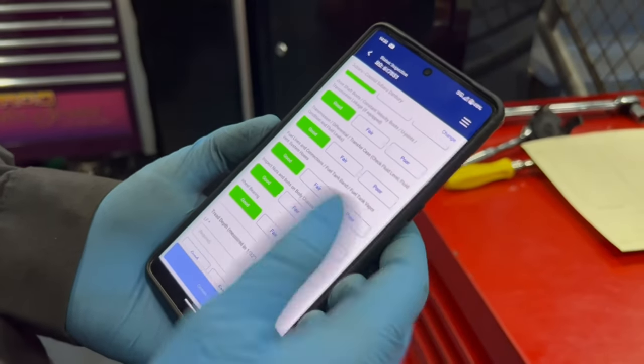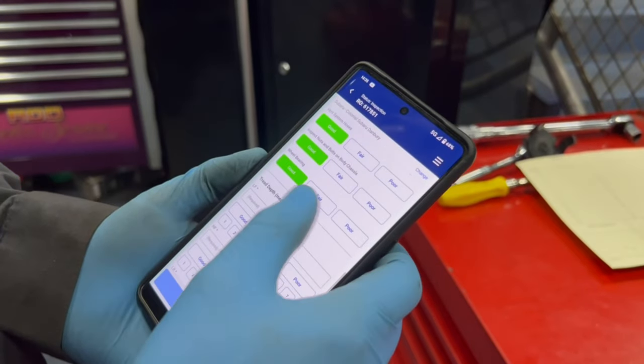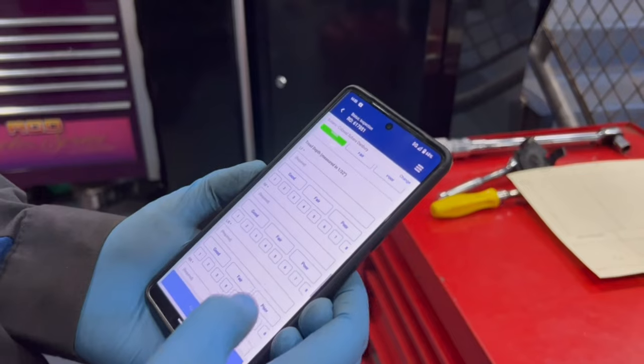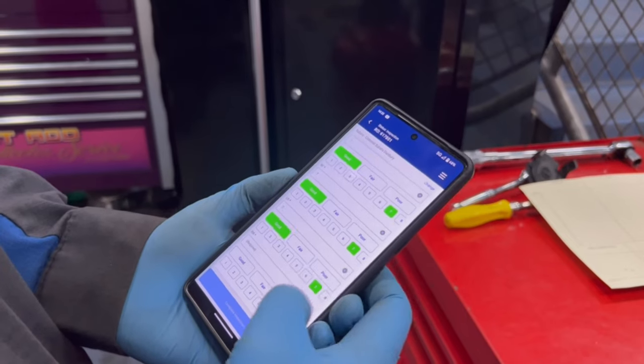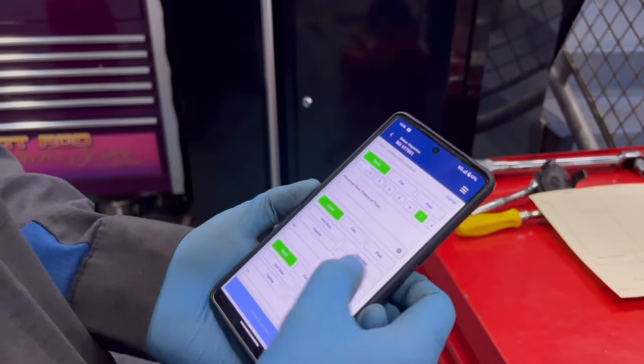Transmission, fluid level and everything looked okay. Fuel lines and connections, nuts and bolts on body chassis, and all of our wheel bearings. I didn't hear any wheel bearings. We're going to go in and put our tire measurements here. I had about 7/32 all the way around, and they weren't wearing unevenly, so I'm going to put good in here.